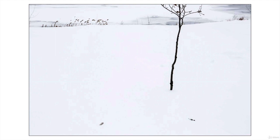Starting our tour in winter. Imagine it's snowy outside, or it could be. These conditions especially enable you to practice composition. It's quite convenient, in fact. High contrast, everything stands out clearly.